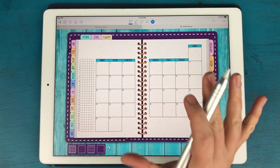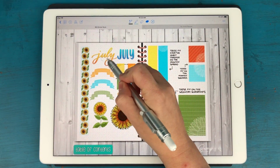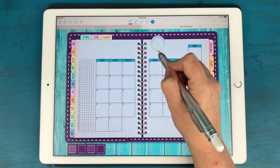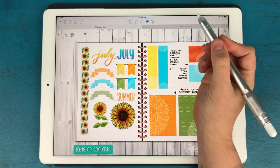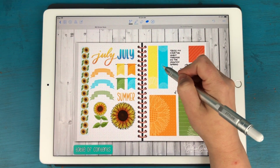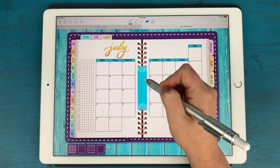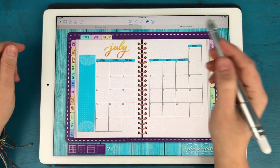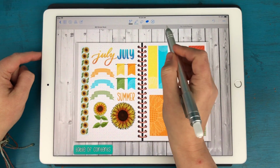All right, so now I'm going to bring in my stickers from the July bundle. So I'm going to go with this nice big kind of scripty July. Copy. I'm going to paste that right here. I also want to cover up my habit tracker because I'm going to do that on a separate page. So I'm going to use this one. Tap and hold and paste. I'm going to resize that nice and big. There we go. And I think I'm going to bring in some of that sunflower washi tape.